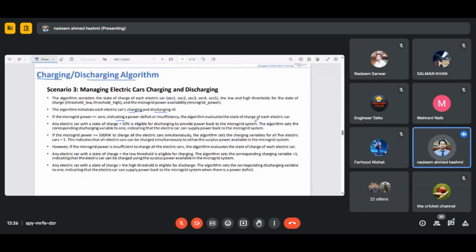So the algorithm sets the corresponding discharging variable to 1, indicating that the electric car can supply power back to the microgrid. If the microgrid power is greater than or equal to 500 kilowatts, then we can charge our electric cars. Each electric car is 100 kilowatts, so 5 electric cars are 500 kilowatts. So the algorithm sets the charging variable of all electric cars to 1. This indicates that all electric cars can be charged simultaneously, utilizing the surplus power available in the microgrid.